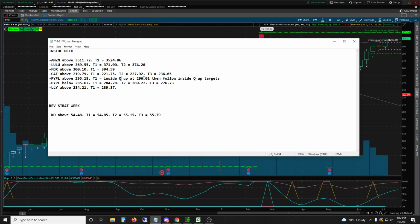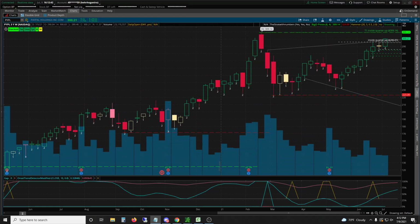Inside quarter up was the first target. See, T1 equals inside quarter up at 296.01. Not a big move, but after that, I said to follow the inside quarter up targets, which is way up here for target one, and it didn't happen.